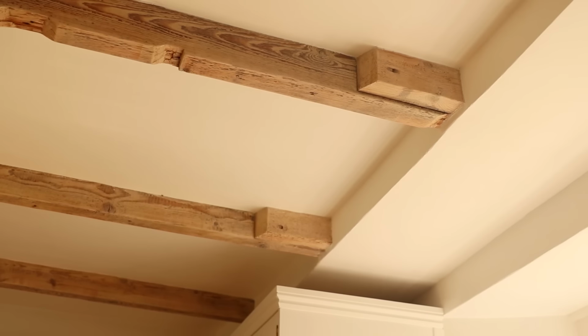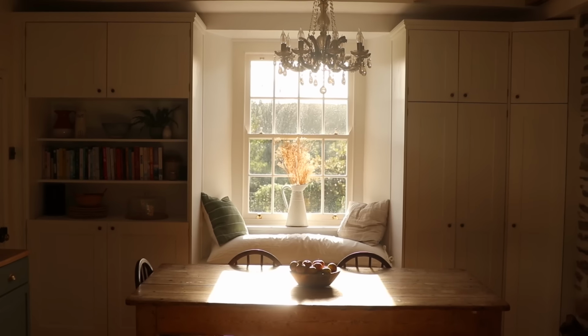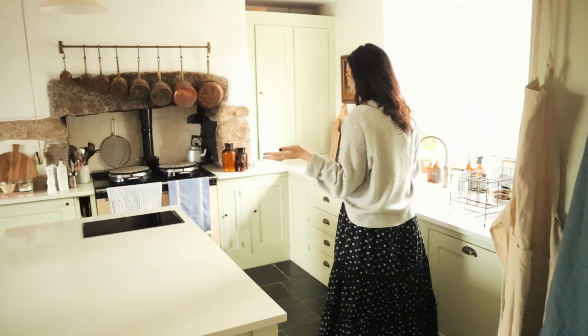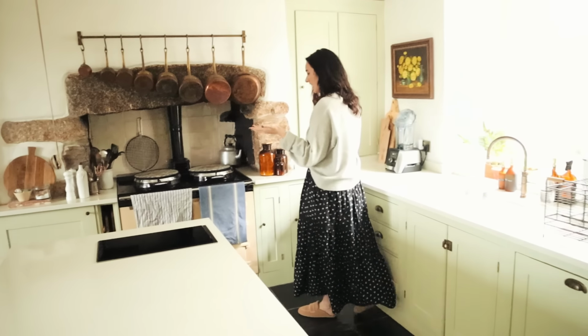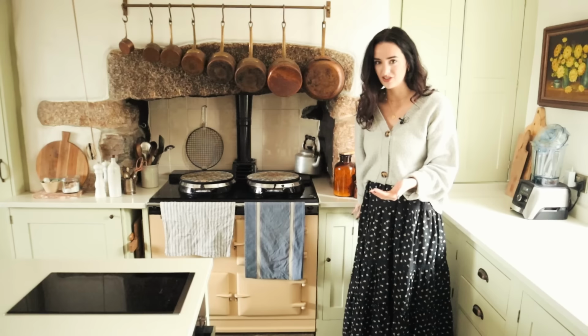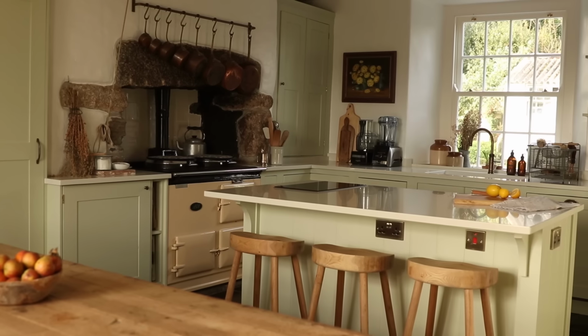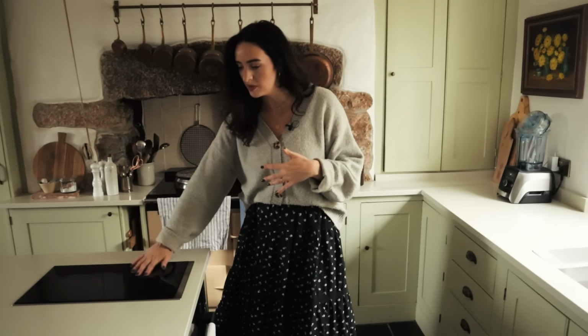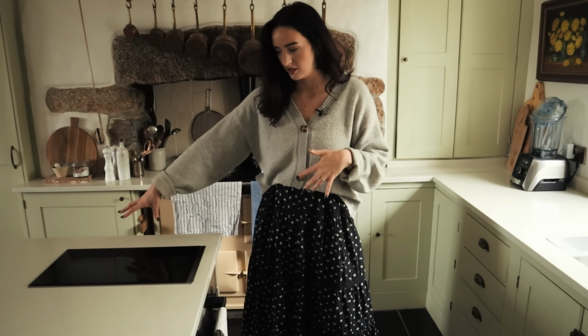It feels a bit cleaner, and I love the colour. It's so calming, and this is just my dream kitchen. We were so lucky that when we bought this house it already had an Aga, and it had this amazing wooden kitchen. We pretty much kept everything. We just sort of amped everything up a bit and made it more convenient for us. So for example, we added a hob onto the work surface.